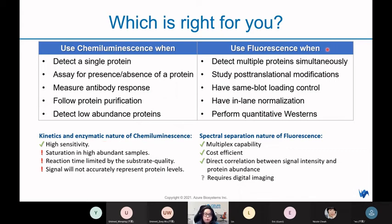For fluorescent Western blot, you should use it when you want to detect multiple proteins simultaneously on the same blot, and especially if you're doing post-translational modification studies. In terms of quantitative Western blot, you can quantitate the same blot's loading control for more consistency and also have in-lane normalization. And finally, fluorescent Western blot gives you the most quantitative power compared to chemiluminescence Westerns. This is all due to the spectral separation of the fluorophores, allowing you to do multiplexing. It is indeed much more cost efficient, also giving you a direct correlation between signal intensity and protein abundance. But one, I'll say minor drawback is that it can only be imaged using digital imaging.